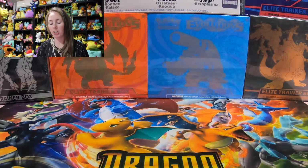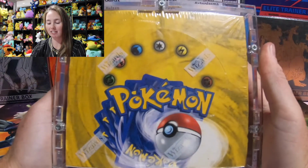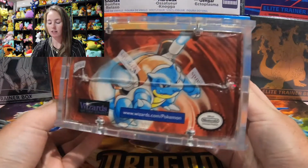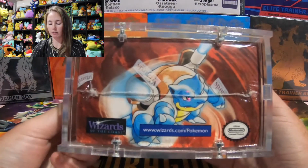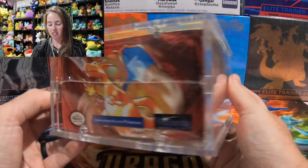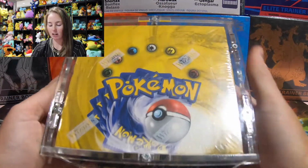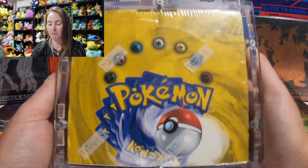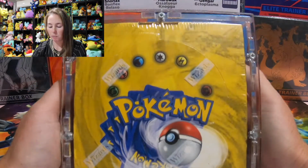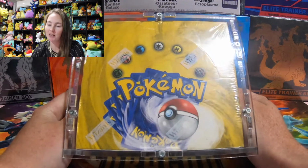Okay, so my number 2 item is a Base Set booster box. Now, this was also part of that deal that I bought 3 booster boxes with. That was in the first few years of me collecting. Like I said, I made that really big decision to buy these booster boxes, and like I said, I was really scared at the time because I had already been scammed off eBay. I went to purchase one of these boxes for around the $3,000 mark, and I was absolutely scammed.